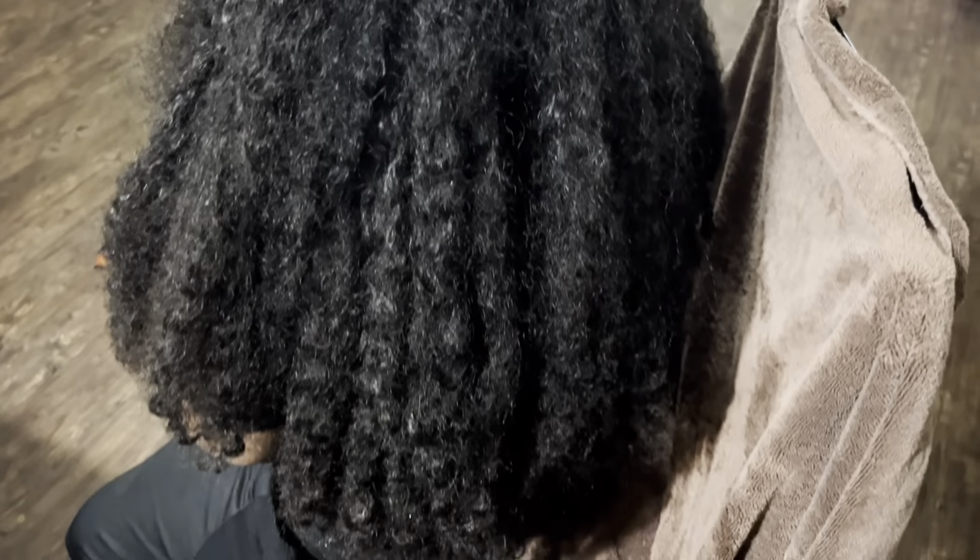This is how much hair I have to do. So it is a lot to do, y'all. Just look at it. It is so much and so thick, and it just takes forever to just do his hair, to even part his hair.